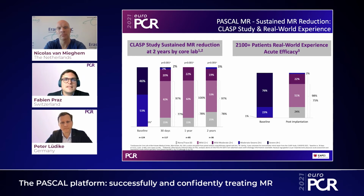And what we see is about 97% of the patients having a reduction to grade 2 or less with that device. That corresponds to what we know from other experience. And what is also quite impressive for this first generation device is that we see about 80% reduction to grade 1 or 0 mitral regurgitation that was sustained until 2 years in the CLASP study. So I think encouraging results for this device.